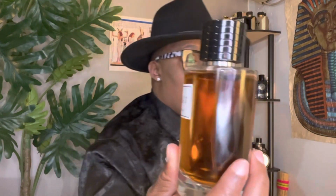I actually purchased this on eBay for $58.99, about $60, through Triple Traders. And let me tell you something, I waited and checked the shipping almost every day until this arrived at the crib. I busted this open as soon as I got it and I had to spray it. I actually wore it the next day. I gave it a full wearing and I was extremely pleased.